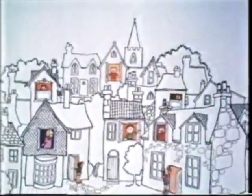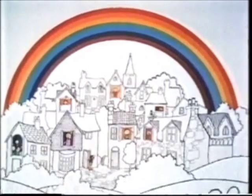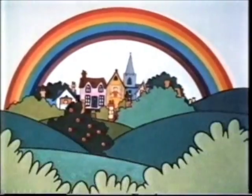Streets and houses, rainbow climbing high. Everyone can see it smiling over the sky. Paint the whole world with a rainbow.